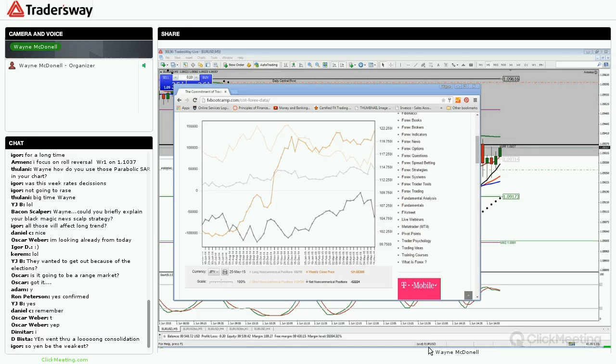Yeah, Debisa says it went through long consolidation. It happens, right? It tends to happen at fiscal year end. Igor says, so yen to be weakest. Well, that's what I said 2 weeks ago. So what does it mean now? Now that we're at 125, does it mean it's going to continue? No. It's just where were you 2 weeks ago?